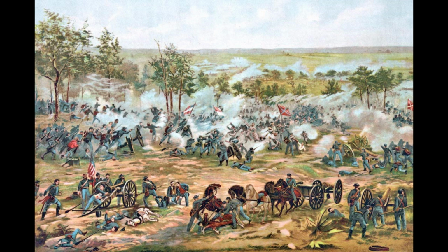Pickett then asked Longstreet, "General, shall I advance?" Longstreet recalled in his memoirs, "The effort to speak the order failed, and I could only indicate it by affirmative bow." He couldn't say anything.